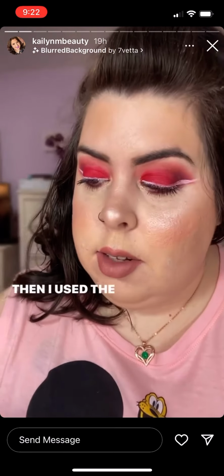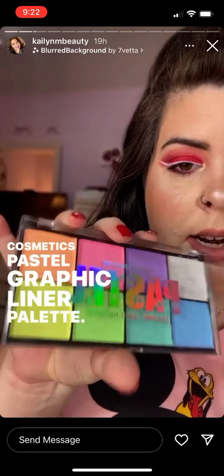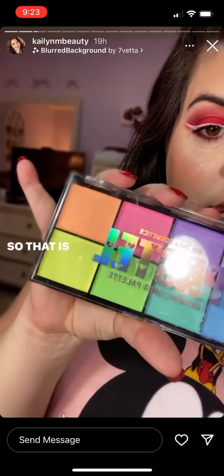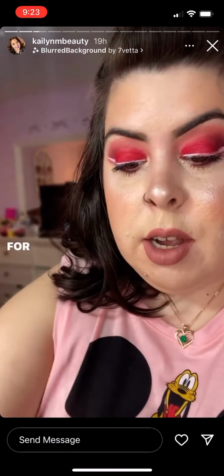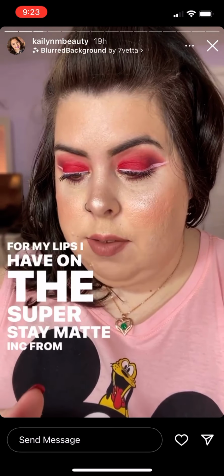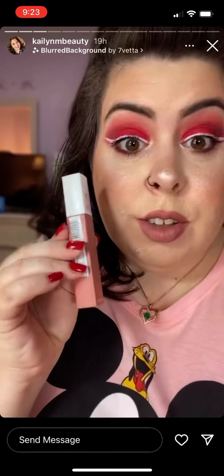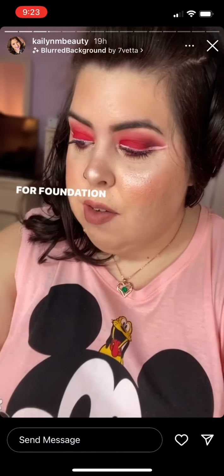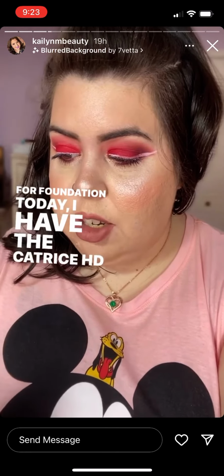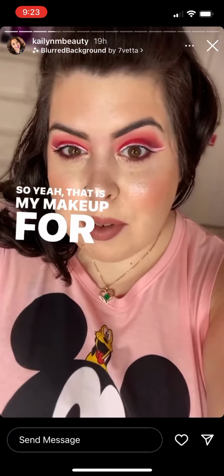Then I used the Laura Cosmetics Pastel Graphic Liner Palette. I used the white shade, so that is what I used. For my lips, I have on the Superstay Matte Ink from Maybelline in the shade Seductress, which is a very nice shade. For foundation today, I have the Catrice HD Liquid Coverage Foundation on. So yeah, that is my makeup for today.